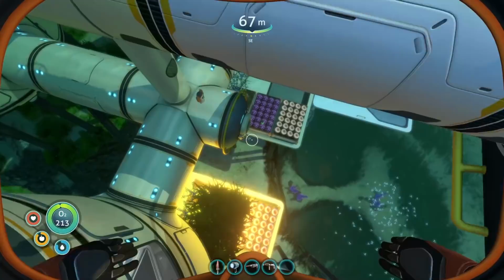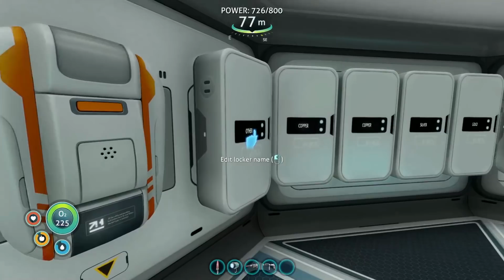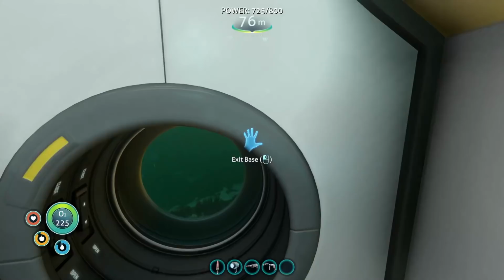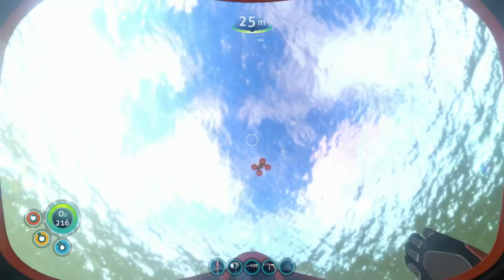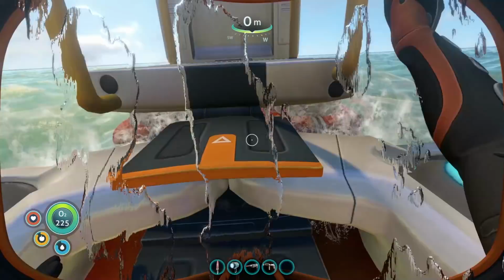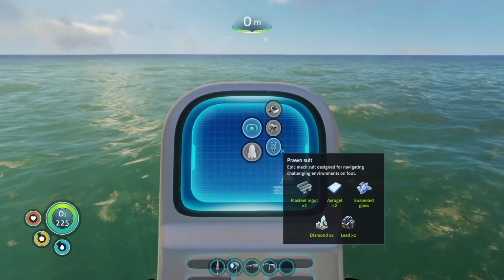So let's get in here and grab two lead. Welcome aboard, Captain. Thank you very much, ma'am. Appreciate that. One, two. Two lead. Check. I would think that we would need to deactivate that cannon before we use an escape pod thing. I'm just thinking that might be smart to do. Okay. There we go. Let's grab you. Vehicles. There we go. Prawn suit. Let's get this made!